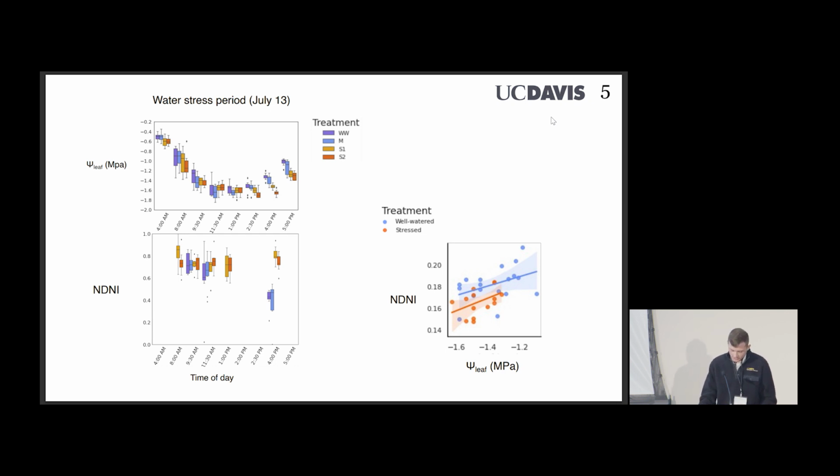So far these results are illustrating that hyperspectral vegetation indices can be powerful tools in vineyard management. However, we should consider that they may be sensitive earlier or later in the day and may not be as sensitive at 1 p.m., when a lot of these satellite overpasses are happening and vineyard managers are making these decisions.